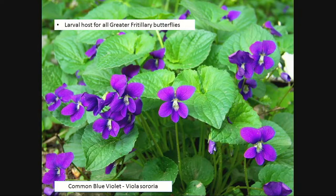And while a lot of people are out there trying to kill every last violet that grows in their yard, all violets are necessary for the greater fritillaries, which is a group of butterflies. So if you don't have violets, you don't have that whole group of butterflies. And so one easy way to do it is just stop trying to kill them in your yard.